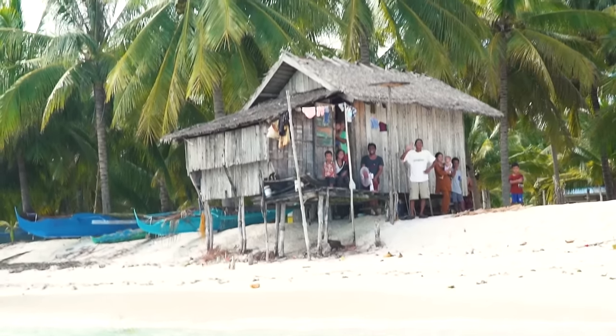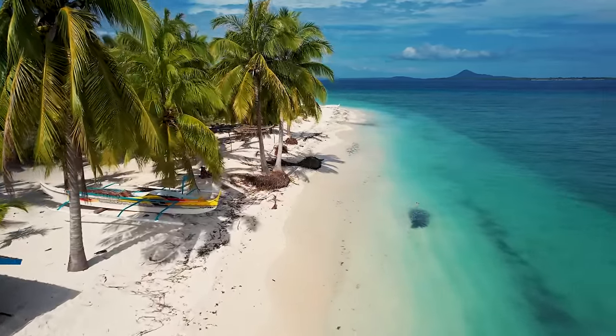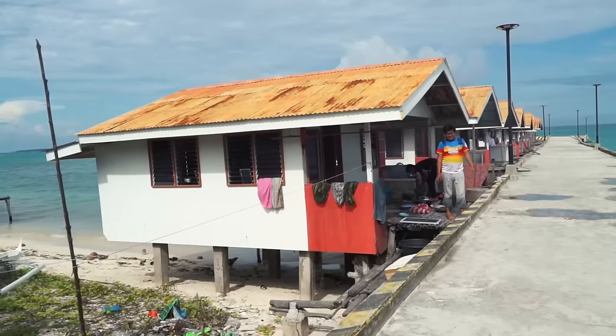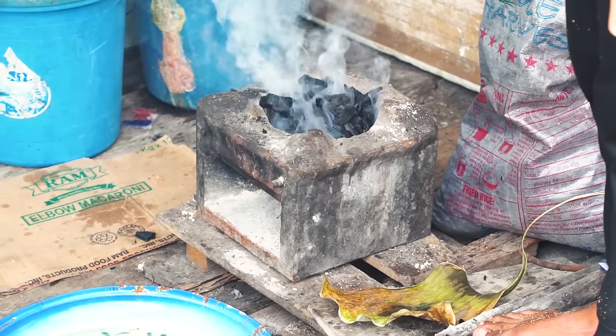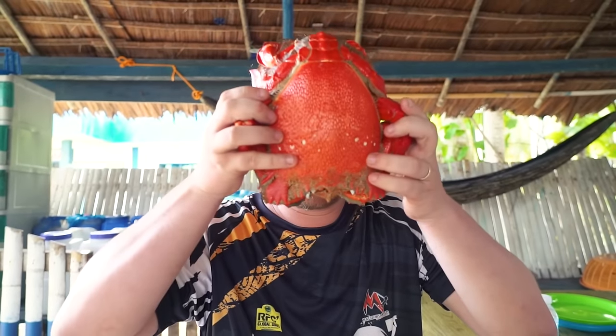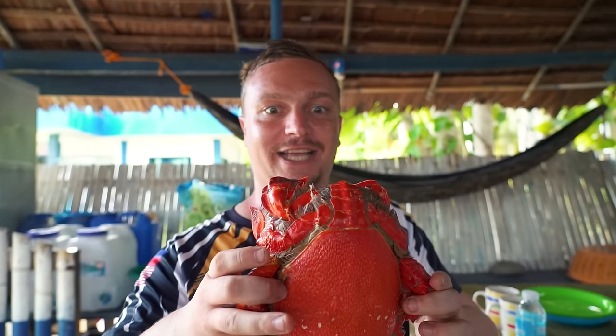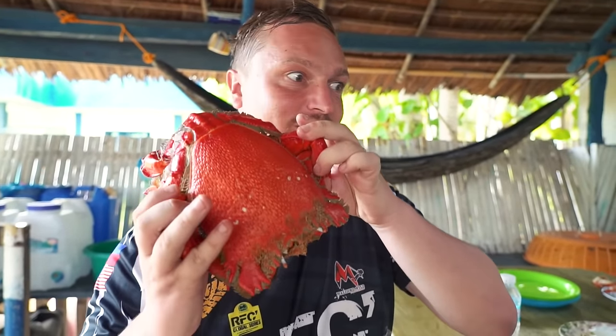I'd spend longer, but we're all hungry. So, food, most importantly. Back in Luuk Poblacion, they wanted us to taste the real flavour of curacha, steamed. I didn't realise there's three of these, bigger than my head. Yeah. Literally. That's amazing. Now we're really getting seafood from the source.